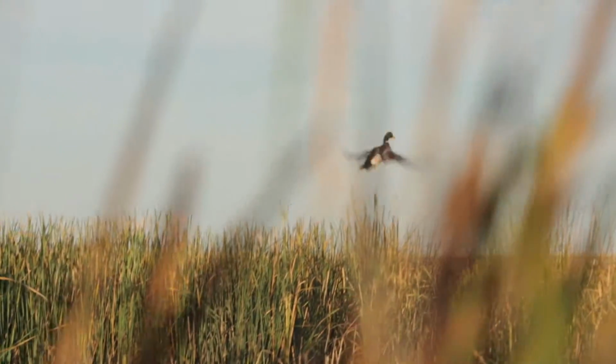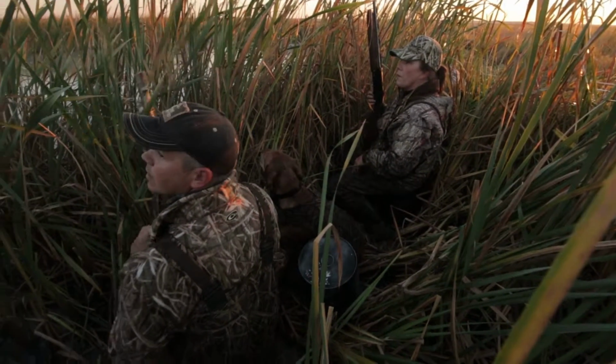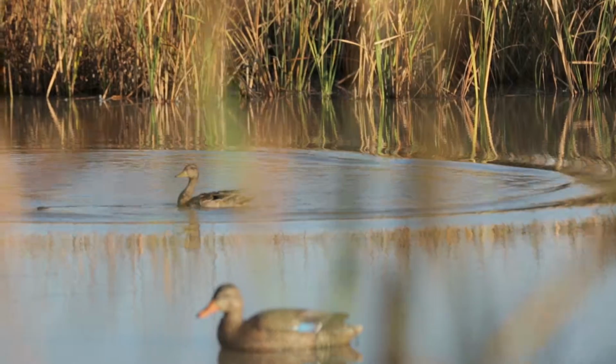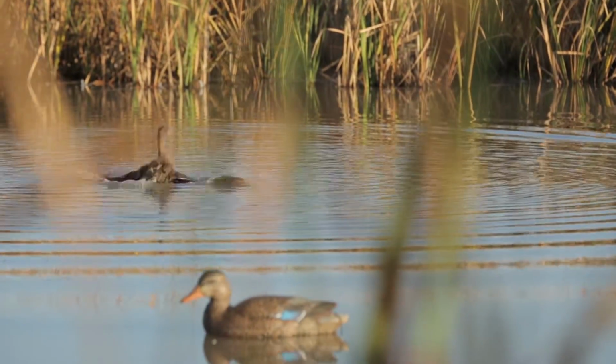Opening morning, we're hunting this cattail marsh. Lauren and Bridget have been watching this marsh for the last 2 weeks and they knew the hole that we were going to hunt. They found a group of mallards sitting in the slough area. Boy, we knew it was going to be good. There were probably 3,000 to 4,000 mallards sitting in this bottom. It turned out to be an excellent day.